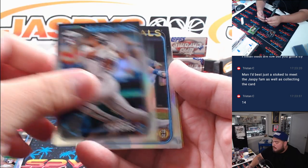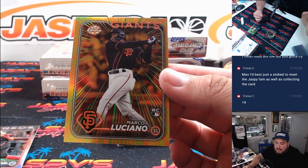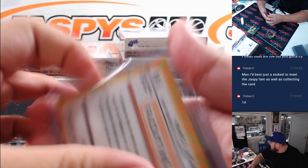Alright, Jacob Lopez, Dane Myers, Sam Taylor, Lucan Baker, Encarnacion Strand, and how about a Marco Luciano last spot mojo there for the Giants. Radiating rookies. There you go. Murdoch. Nice one right there, man.